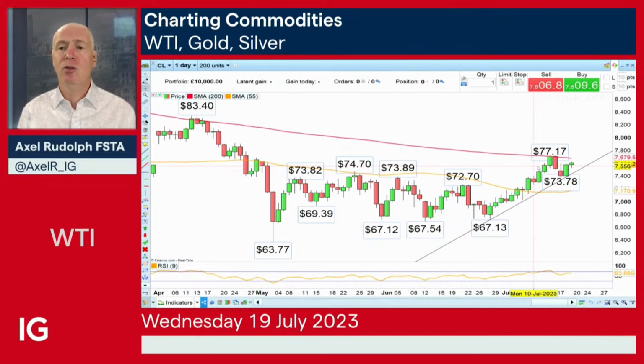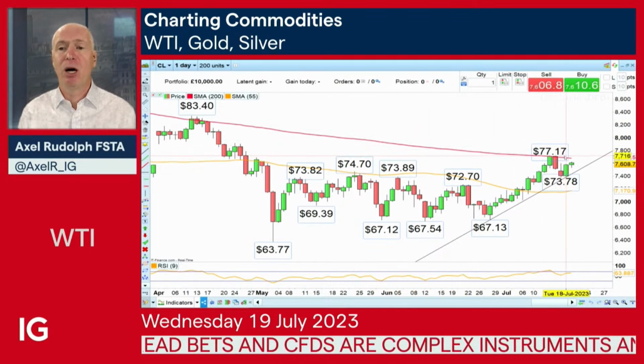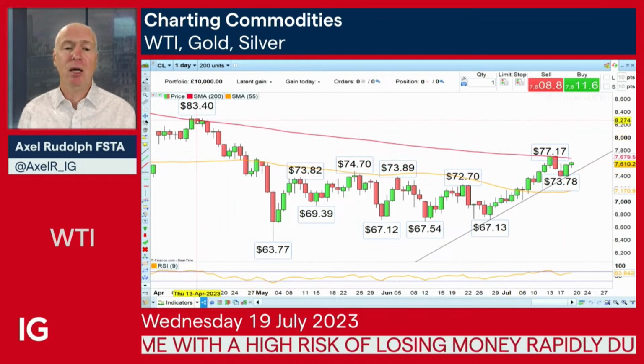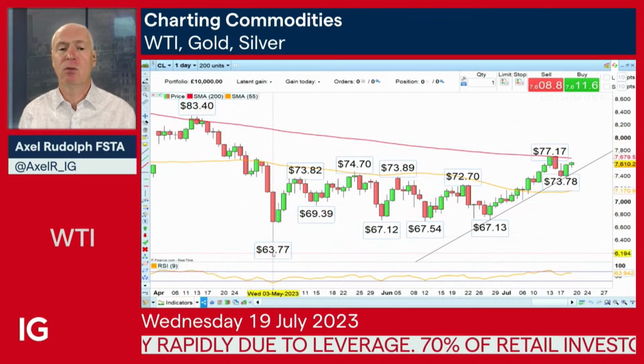The price of crude oil has risen over the last few days on worries of tighter supply. And we can see that here on the price of daily WTI, which last week rallied to $77.17 and was then capped by the 200-day simple moving average here in red, which now comes in at $76.79, as it did back in April. And in April, we then saw a very sharp decline, taking us down to $63.77.